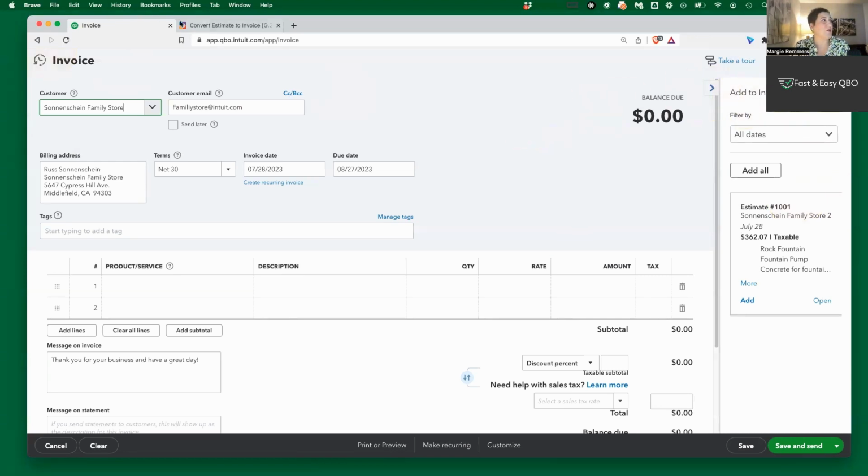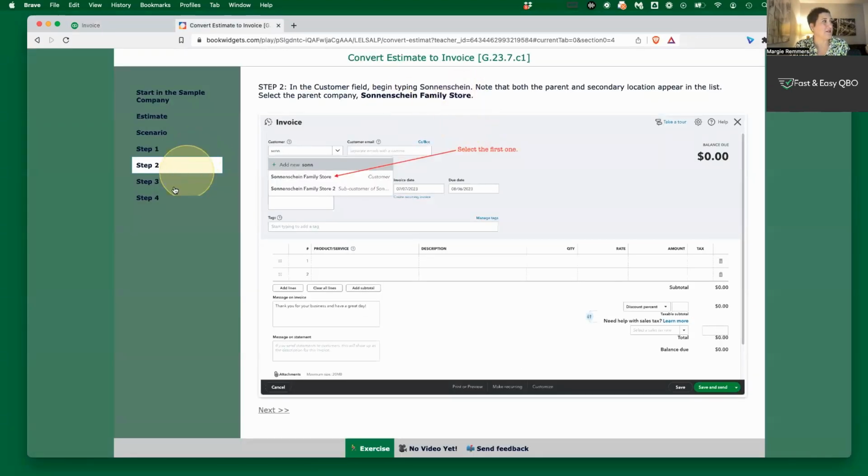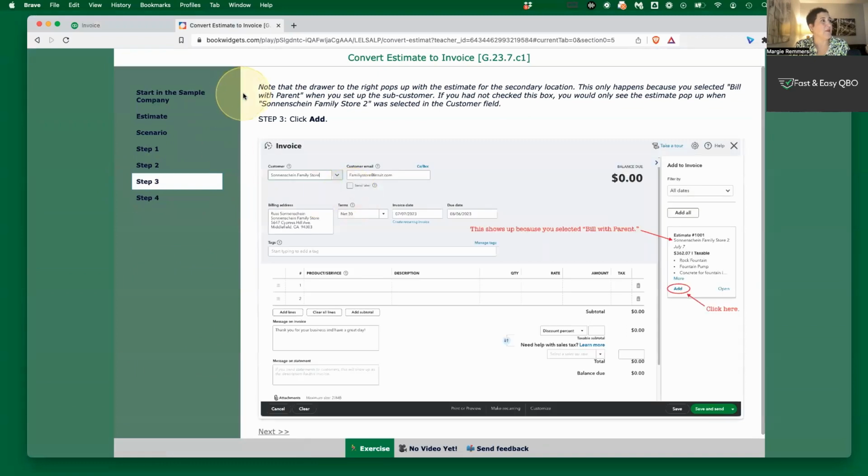So just to show you, let me go back to see what the exercise is, because I'm getting off the topic. Notice that the drawer to the right pops up with the estimate for the secondary location. This only happens because you selected bill with parent when you set up the sub-customer. If you had not checked this box, you would only see the estimate pop up when Sonnenschein Family Store 2 was selected in the customer field. So let me show you that.